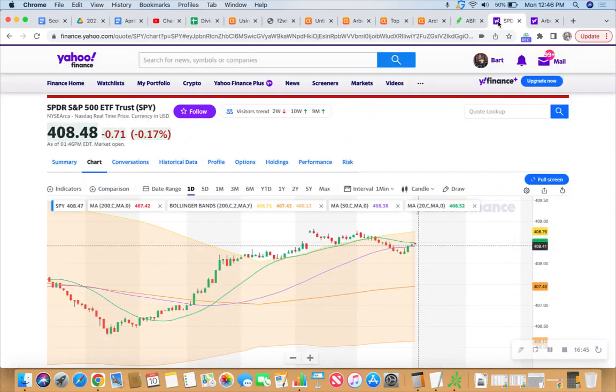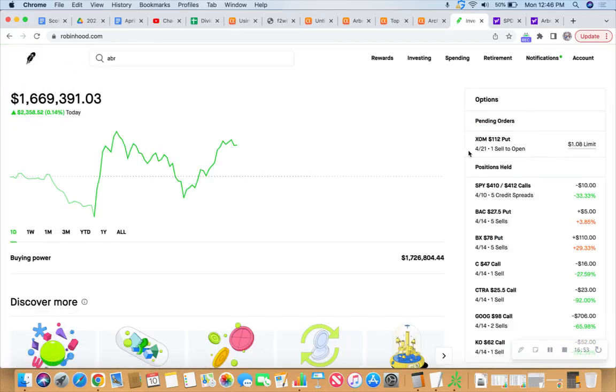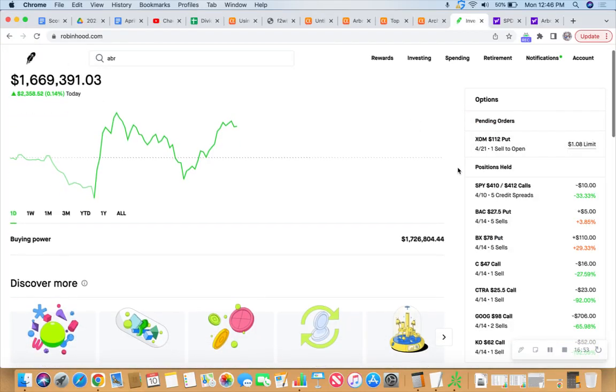Back to the SPY, 408.48, still doing fine there. Up here, we got that Exxon Mobil. Hey, that still hasn't filled. What you waiting for? We'll keep an eye on that.